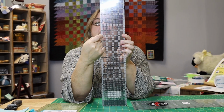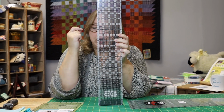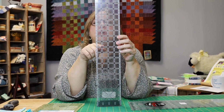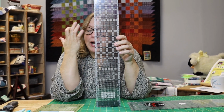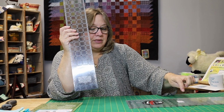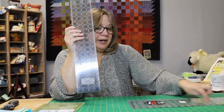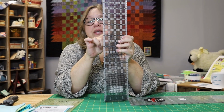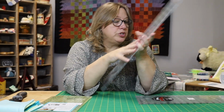Also, notice the way the different lines work. Some lines are going to be solid, some are going to be small, some are all the way through. Once your eye gets used to it being one way, you're going to want to work with that ruler. Creative Grids are all the same. They mark the half, the quarter, the eighth, and they're always solid lines and then white lines. And once your brain gets used to using a particular brand of ruler, chances are it's going to be hard to change rulers. But anyway, look at the way it's imprinted to make sure that it's something that's familiar to your brain.